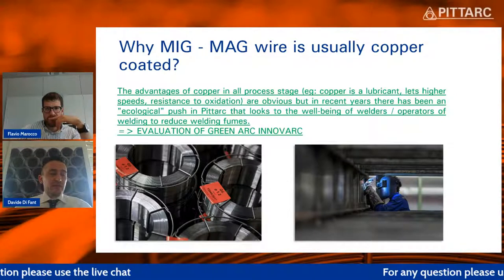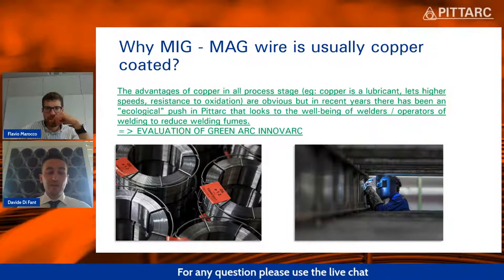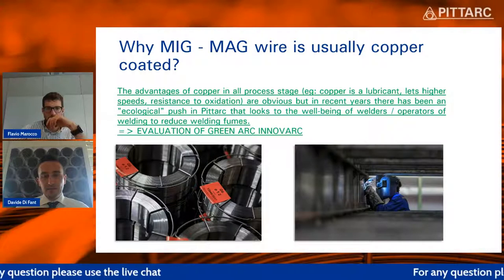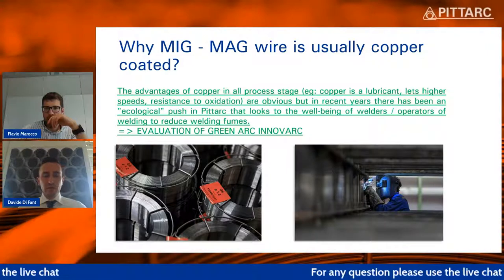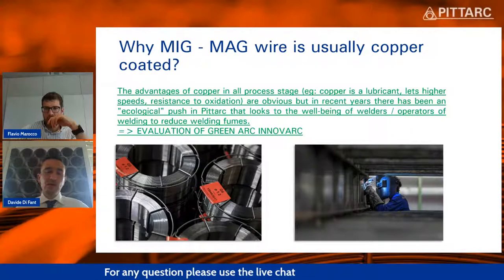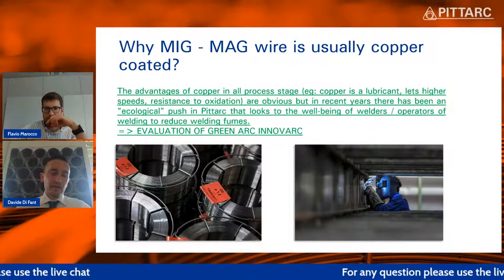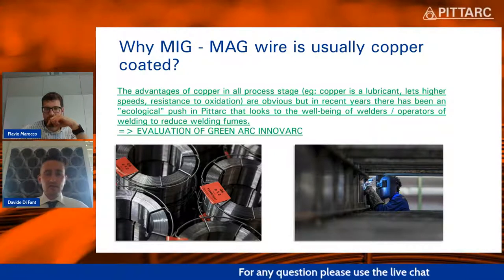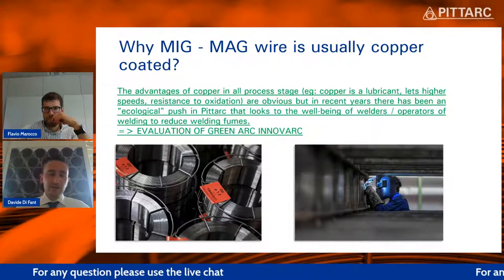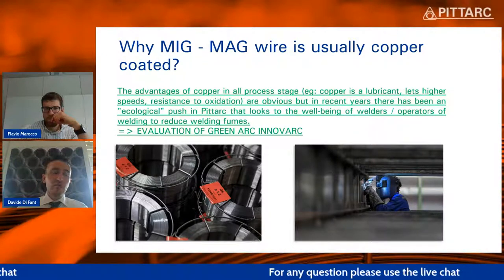We can say that copper is very helpful in lots of aspects. First of all, and very important, it is a lubricant, and in the second step of cold drawing, it increases the production speed. Then copper improves the wire resistance to oxidation. That is very important as well. And thirdly, copper helps a bit, just a bit, the passage of current during the welding process.